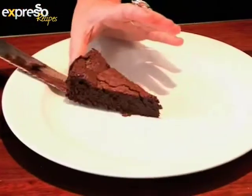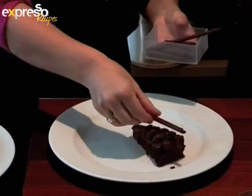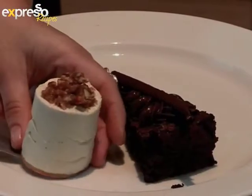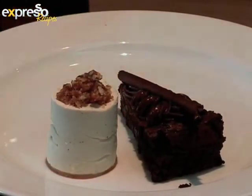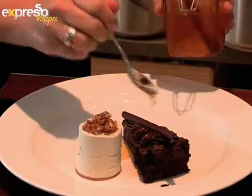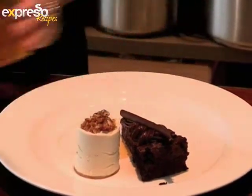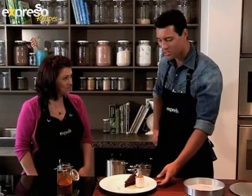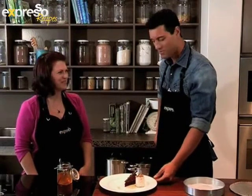Decorate the torte with a generous swirl of chocolate ganache. Serve it with milk tart ice cream made from condensed milk, vanilla and cream. Find the recipe on our website. Finish it off with orange syrup made from sugar, orange juice and cinnamon. And that's it. There we go. And that is our dark chocolate torte with milk tart ice cream and orange syrup. Absolutely lovely.